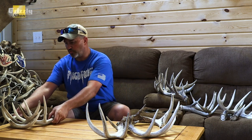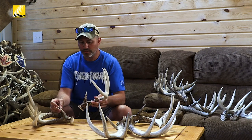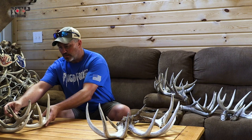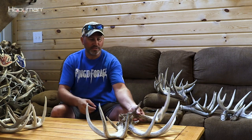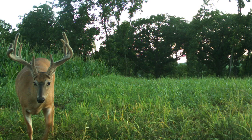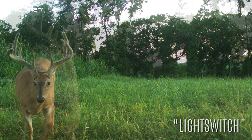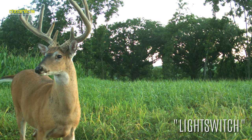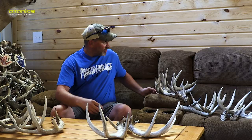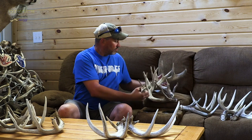We've got this buck here we found back. This is a five-year-old buck. This is one we call Brutus. We've got pictures of him, just a few though. He's kind of camera shy, but we do have a few pictures of him. We've got this one. This is another five-year-old this year we call Light Switch. He's definitely on the list this year. Nice looking deer. Of course, most of you guys know Picket Fence.